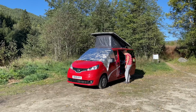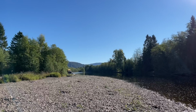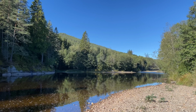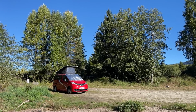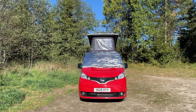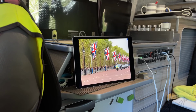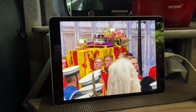It's the state funeral of our Queen today, so we're not really going to be doing much. We're going to stay around here and watch it on the telly. Our emergency space blankets are proving an absolute winner at keeping out the heat. This is obviously a very different day. What's in common, of course, is the spectacle and how impressive it is.